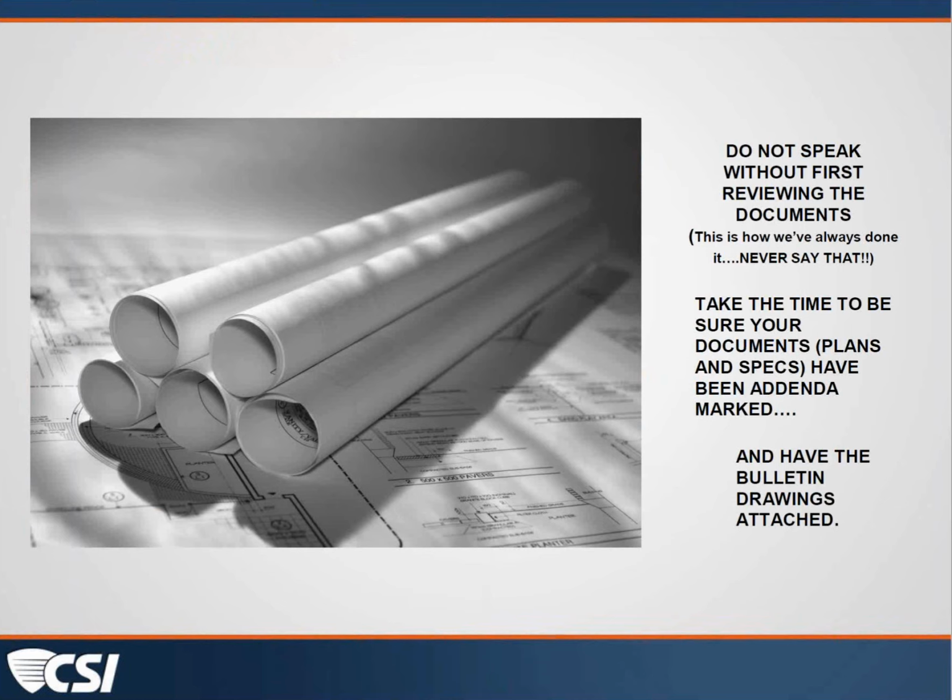Oh, I was just going to pop in here. We just had an individual asking for clarification on the title of bulletin drawings. If you could kind of describe that a little bit more, that'd be helpful.